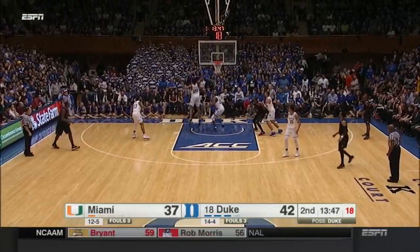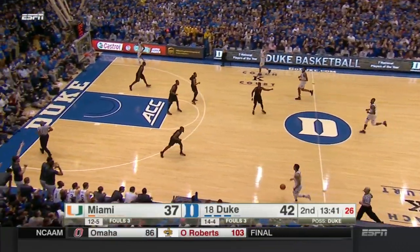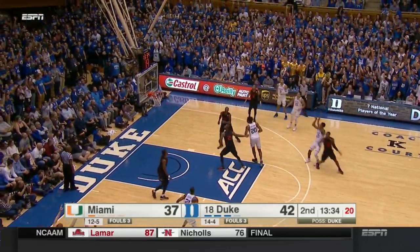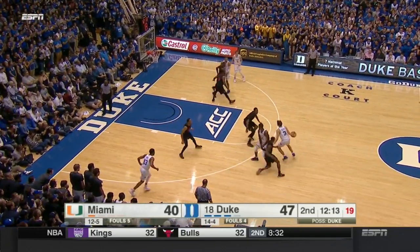The momentum in the first half, all Miami. It was all Miami. Jones. Again. Coach Larinaga agrees. So Duke with the ball back up by 7.